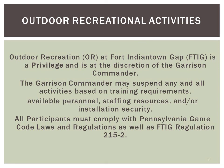Outdoor recreation at Fort Indiantown Gap is a privilege, and all activities are at the discretion of the garrison commander. The garrison commander may suspend any and all activities based on training requirements, available personnel, staffing resources, and/or installation security.